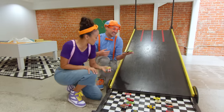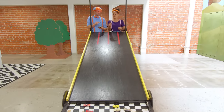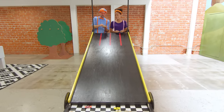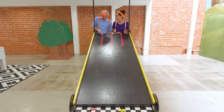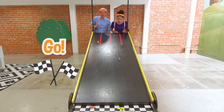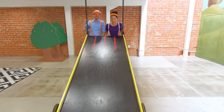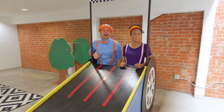Wow, shall we race? Yeah, let's do it. All right, which car are you gonna use first? I'm gonna use purple first, my favorite. All right, I'm gonna use orange. Okay, all right. Here goes our favorite colors. Are you ready? Yep. Three, two, one, go! Oh. Whoa. Whoa! Yeah! Good job, Meekah! Thanks, Blippi! You won the first round!